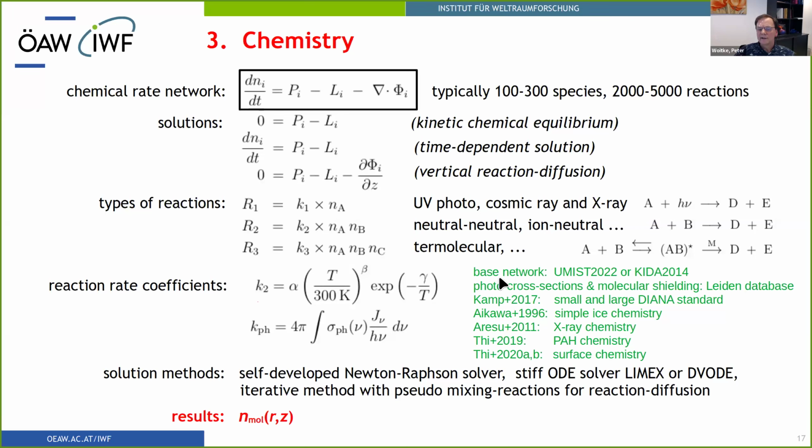And so the art here is really to gather all these interesting processes. So all the rate constants must come from somewhere. And we are mostly using the UMIST 2022 database, but we can also use KIDA. We have some photo cross sections from the Leiden database, etc., and some other ideas. I don't want to explain everything here, but basically here in this k2, this is a typical Arrhenius law, where you need your parameters alpha, beta, gamma. This is coming from the UMIST database. If you think about photo rates, then you need to know the photo cross sections of your molecules. And the results are then your molecular abundances.